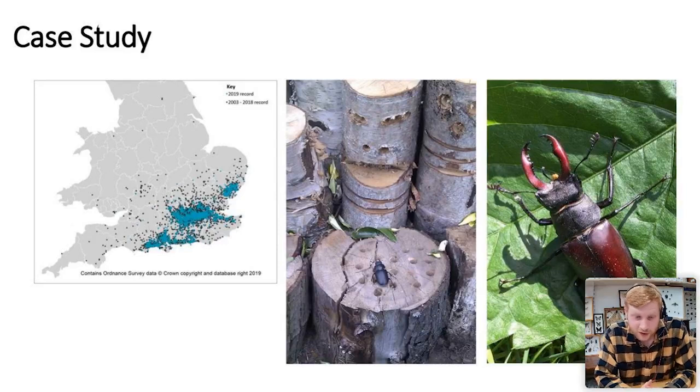to fulfill their life cycle. The females lay eggs in dead wood, and the larvae then feed on the rotting wood underground as they develop. Once they pupate and hatch and emerge, the females don't disperse very far. They usually stay about where they've hatched. And that's why you're much more likely to see the males as they go hunting around for females.